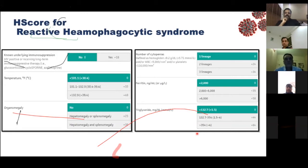Now, coming to the other issue, the cytokine storm is a main complication in severe COVID-19. It is otherwise called reactive hemophagocytic syndrome, or macrophage activation-like syndrome, MALS, or MAS, macrophage activation syndrome, or HLH, hemophagocytic lymphohistiocytosis. So here again, we have different scoring.